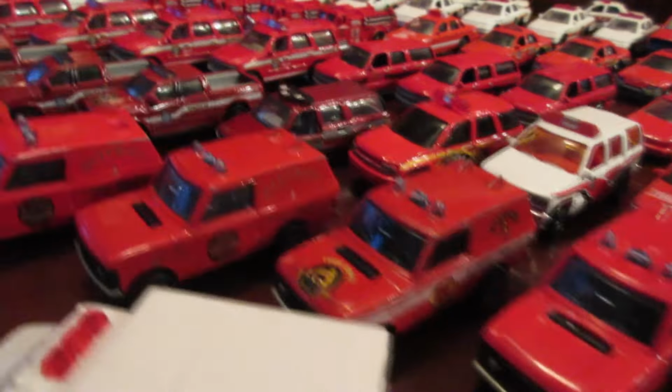This one has opening doors. Pretty cool. I think this one was also available in the NYPD decos. GMC Envoy. Few other towers, our Ford GM emblems, and we have a few of the mini bumper here, Ford F-350.